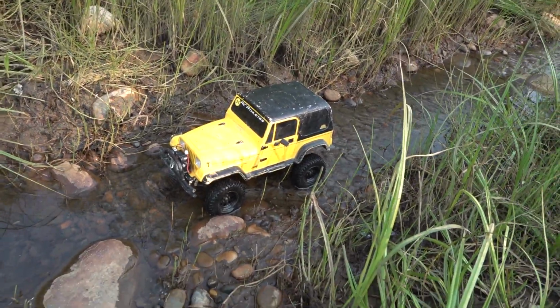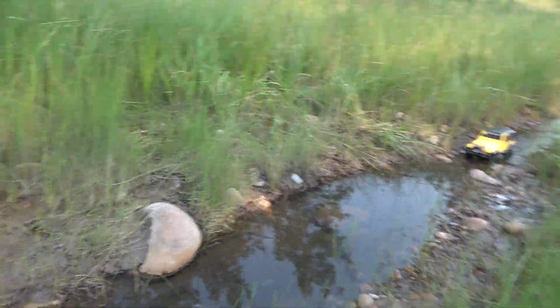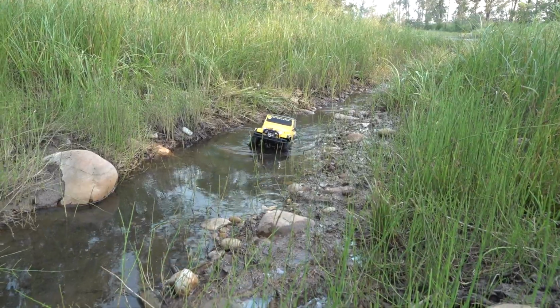This evening's ride is the Jeep. I don't get it out as much as I like to. I don't get anything out as much as I like to. I have too many damn RCs. Okay, that's a lie. I just need more time to drive all my damn RCs.